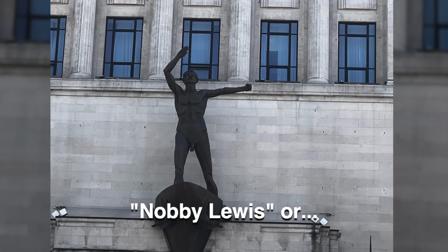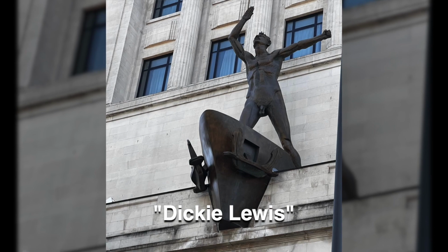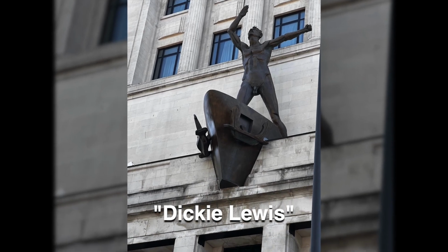The Lewis Building has a very interesting statue on it, a man standing on the prow of a boat, and he has a unique name, as you can see.